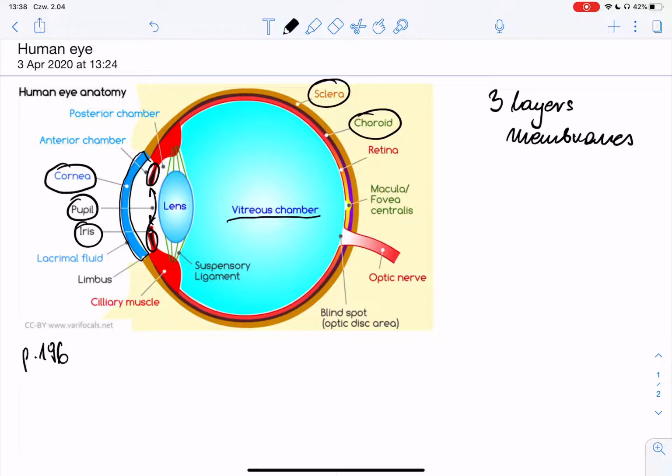Pupil is po polsku źrenica, and basically that's the opening through which the light goes into the eyeball. As you can see, there is also a lens, just like in every camera, because cameras were basically built to mimic our eyes. Every camera needs a lens, and so do our eyes.